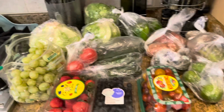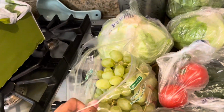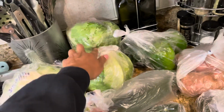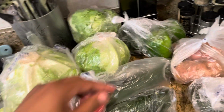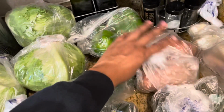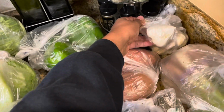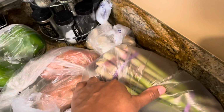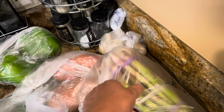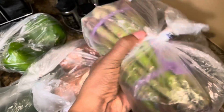But starting over here in the produce, we have some grapes, I have some cabbage. We have some iceberg lettuce, which is good for meal prepping. I have some green tomatoes, some sweet potatoes, some garlic here, some asparagus. Side note, when did asparagus get this big, or am I tripping? Because I'm not used to it being this big, and I'm not sure if I'm gonna even enjoy it like that. Hopefully it's still good.